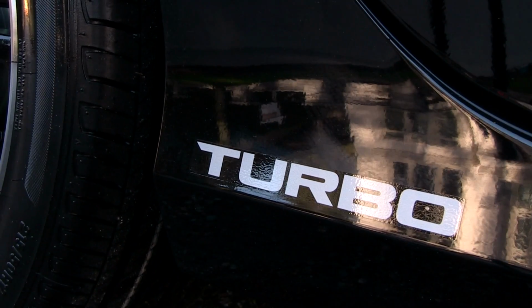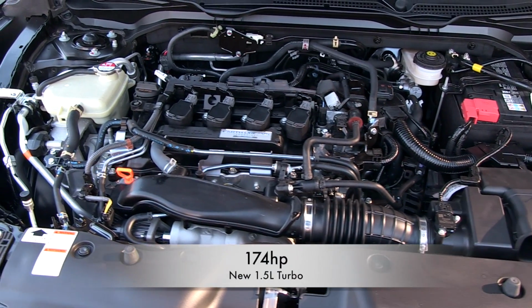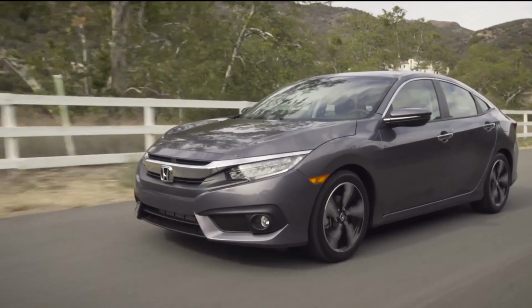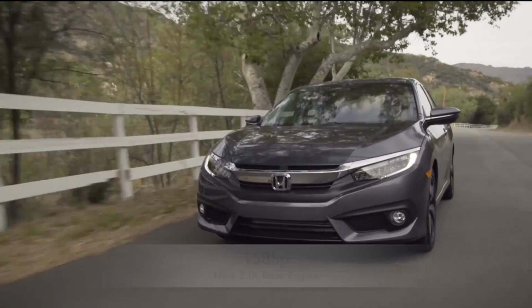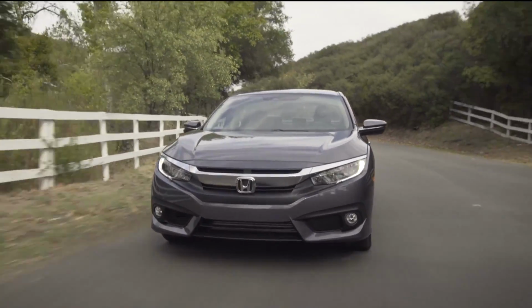One of the biggest changes is the introduction of a turbocharged engine in the Civic. This option pumps out 174 horsepower, but not to worry, the base engine is also more powerful than the previous version, adding 15 horsepower, and it brings it up to 158. Both of these versions are also more efficient than the car it replaces.